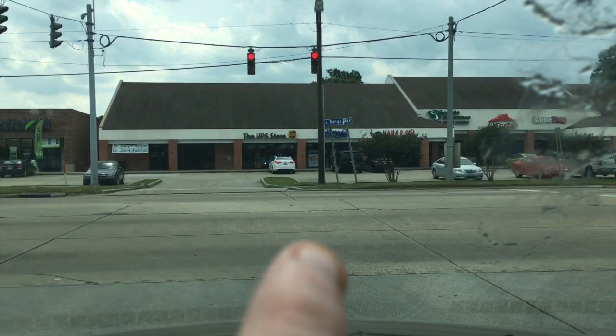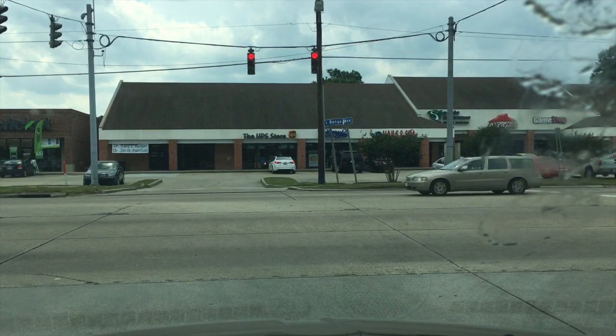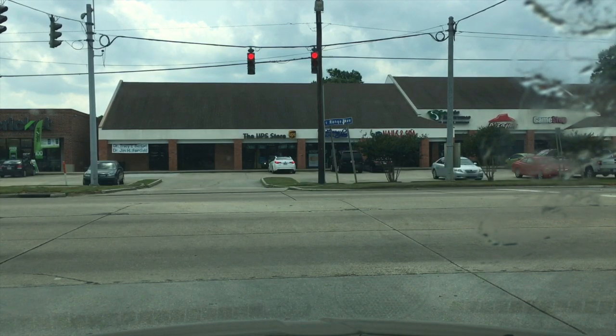Like, there is a UPS store right there in front of me. Right behind me is the post office I just came from. And here in just a second, I'll be at the Goodwill that's right down the street.